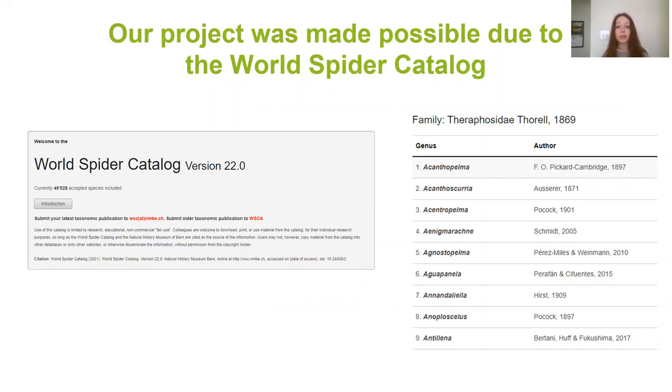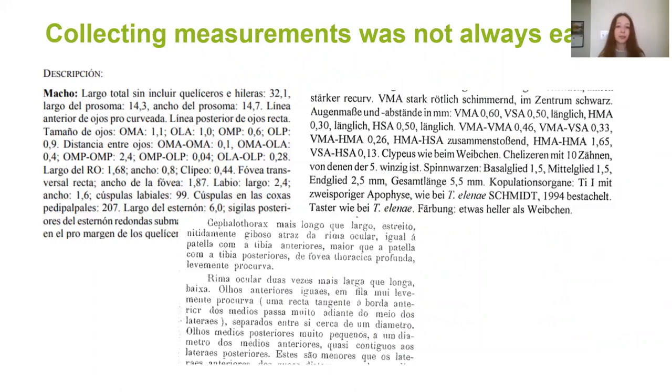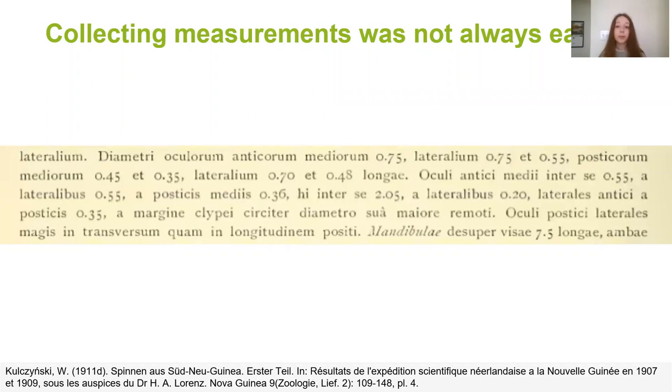However, collecting measurements was not always easy. Species descriptions were often written in languages other than English, such as German, French, and Portuguese, and with older papers, some of which dated back to the late 1800s, Latin. Even with the aid of translators, finding published eye measurements was virtually impossible for some species.